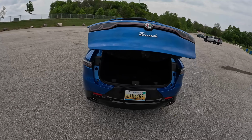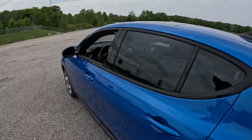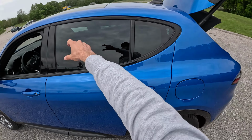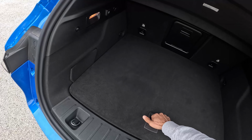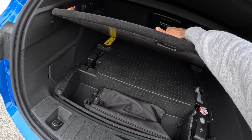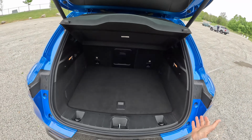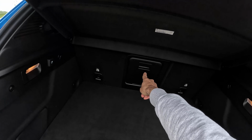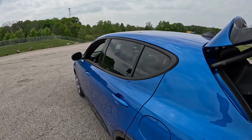All right, there we go. So our battery starts at about here and comes down the center and then tees out at the back. So you do lose a little bit of storage space under here because your battery and all that good stuff is tucked away in there, but not crazy because you still have all of this space and a ski pass through the middle. Not too common on a crossover to have a ski pass.